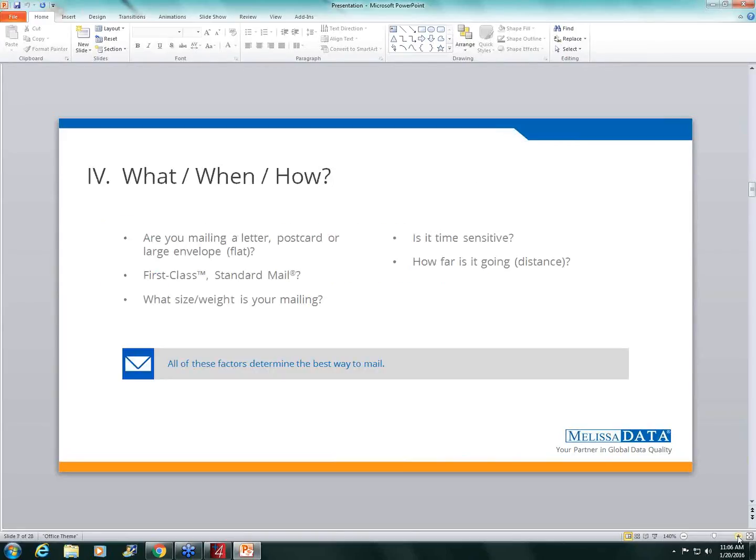The type of mail, what, when, how category, the type of mail you send will affect the price you'll have to pay. The size and shape of the mailing affects its postage. The larger a mail piece, the more it would cost to mail. So for example, postcards, business reply mail with an envelope inside, a fold-out menu, or maybe a catalog, all these would have different prices, and the size and weight of the piece does affect the price to ship it.